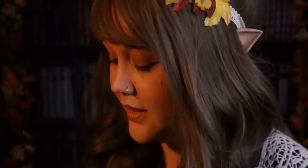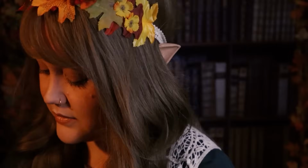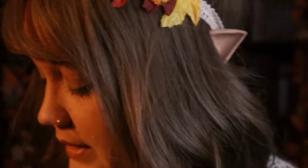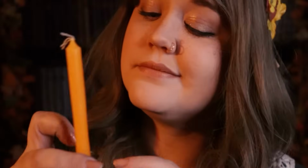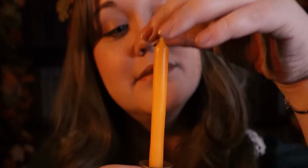Alright. I'm going to start out, I think, by lighting a few candles for us, okay? Let's see. Let's do this one first. This is one of my little spell candles, as you've seen before. This one.